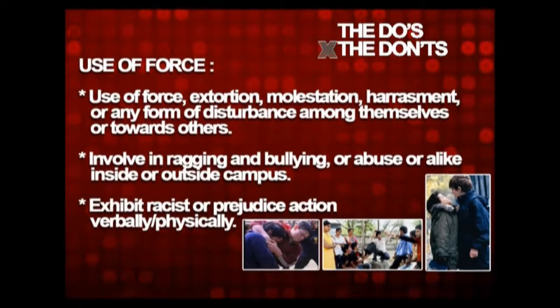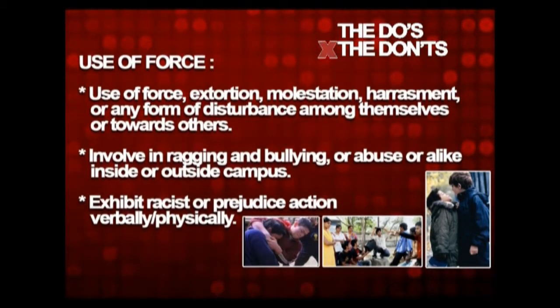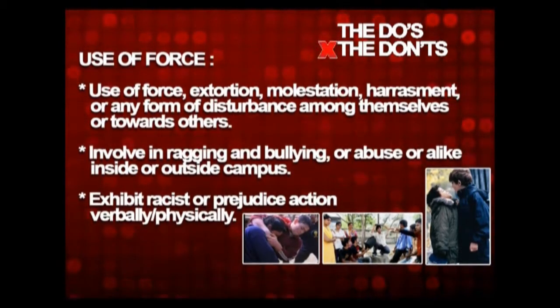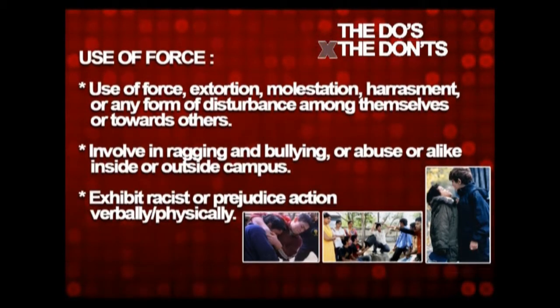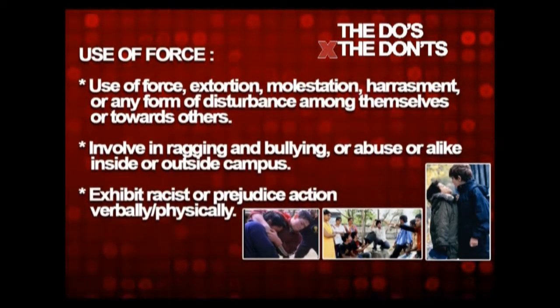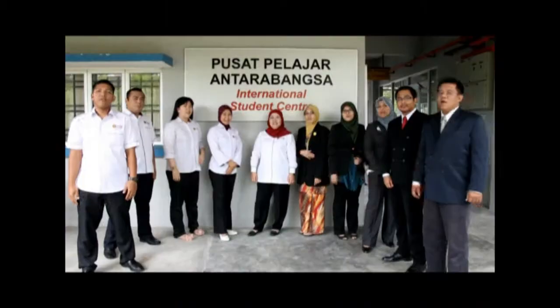Do not use force, extortion, molestation, harassment, or any form of disturbance among yourselves or towards others. Do not get involved in ragging and bullying or abuse or the like inside or outside of campus. Never exhibit racist or prejudiced action verbally and physically.